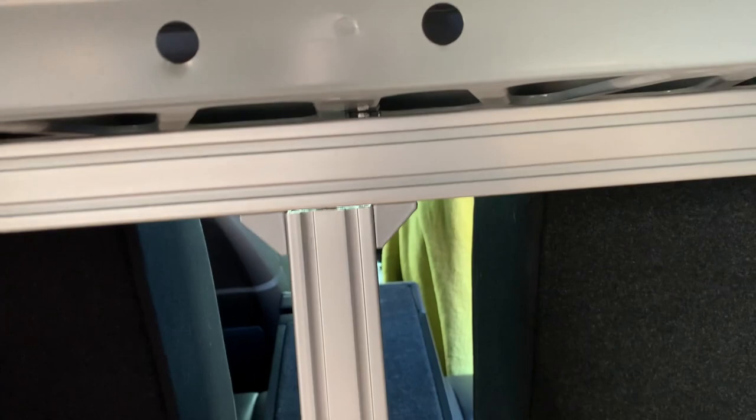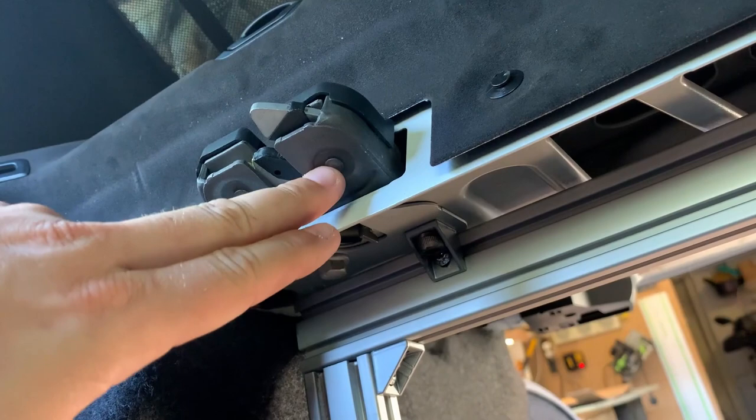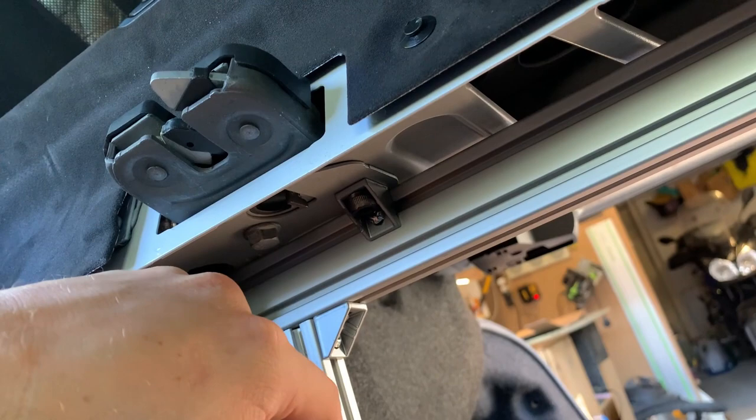And on each side, I go to the other side and it's easier to see that part. So over here, there were two bolts holding the rear seat lock in place. So we took one of the bolts out, replaced it with a longer one, so it allows us to use this mounting bracket and then bolt to the aluminium. So we have one of these each side and the one in the middle bolting to there. So this is gonna be proper rock solid.